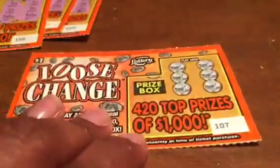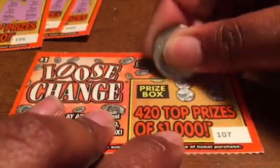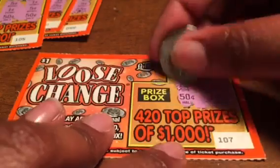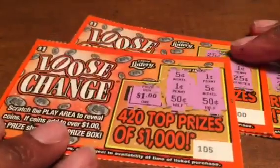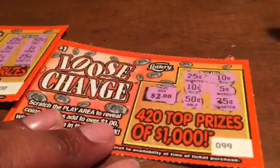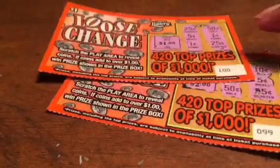And the last one, 107. 5, 5, 1, 10, 50, and a loser. So we have 50, 60, 70, 81 cent. All right. And that was for what? $5. Okay, so out of 10, we pulled 3 winners. 105, we had a $1 winner. 100, $1, and 99, a $2 winner to bring in $4 out of the 10 that we spent.